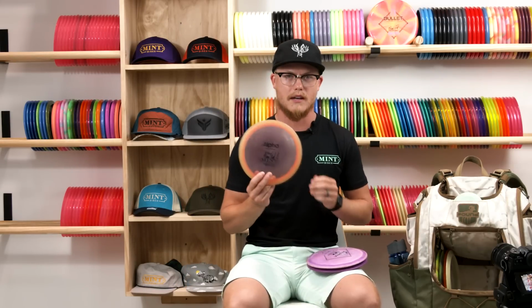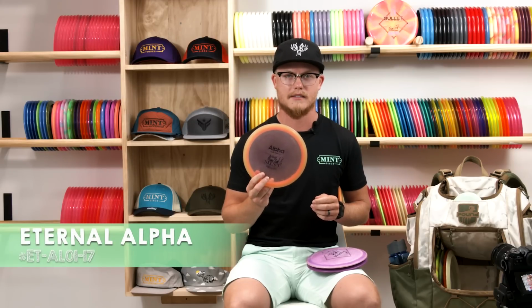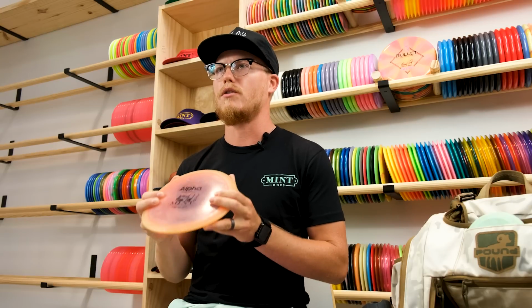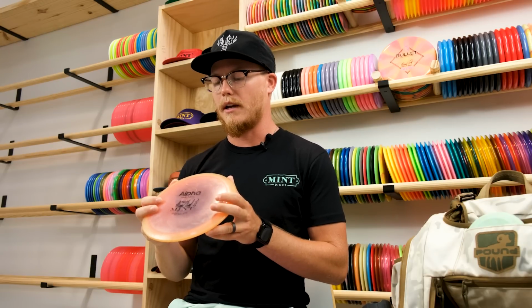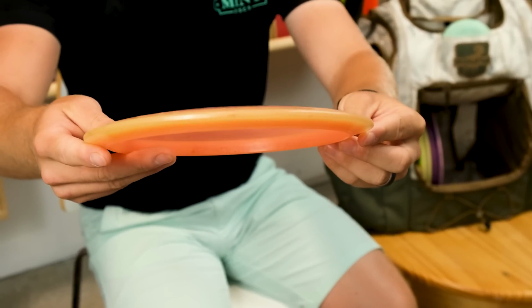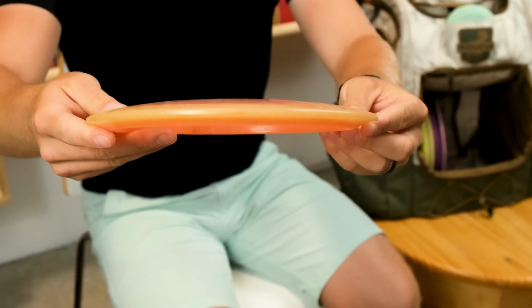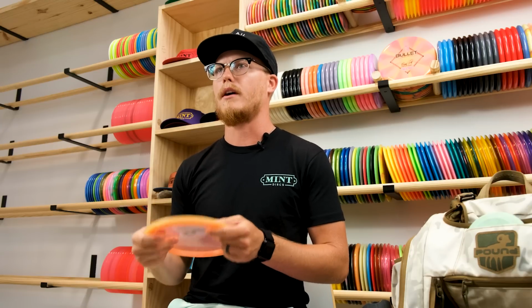I have a first run Alpha from the man Adam Case, the owner of the ranch. This couldn't be a straighter flying fairway driver for me. Talk about a point and shoot fairway, just a notch or two up in speed from the Grackle. I feel like this flies almost exactly like that Nocturnal Grackle that I have, just two clicks faster. On an open course, this is probably my go-to disc.